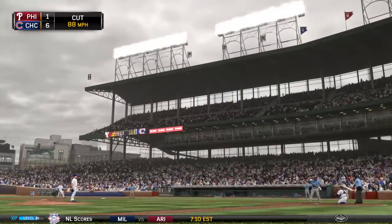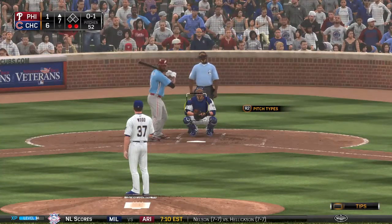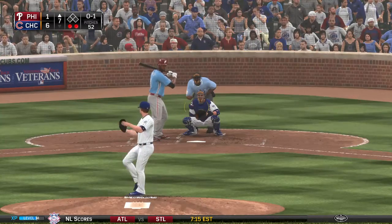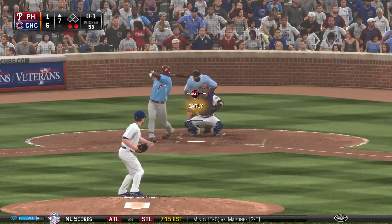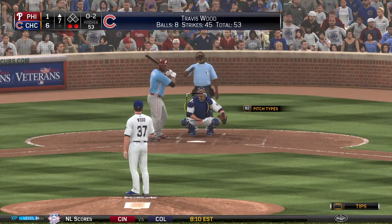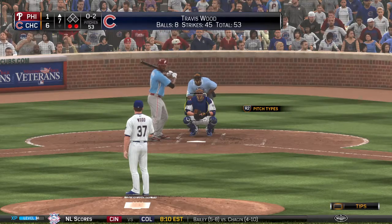Ryan Howard is in with 2 away here as this one swung on and missed for the first strike. Another example there of a guy chasing after that first pitch and falling behind. Yeah, and Matt, we've seen it time and time again. It is something that these guys just have to be more aware of. At this point, why would you even throw them a strike on the first pitch?